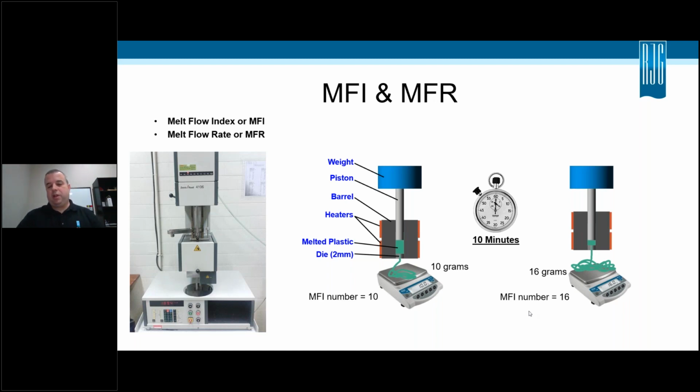So over here on the right, here's another example of another material. Maybe this was a virgin material versus regrind material. Maybe it was two different lots. But you can see when they did the same test for the same amount of time and the same weight, now 16 grams of material leaked out. So the MFI number for this one would be 16. So you can see already one's going to have more resistance to flow, the 10, because less came out, versus the 16.